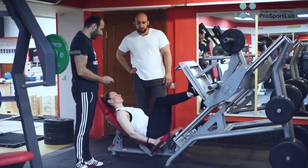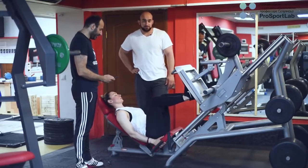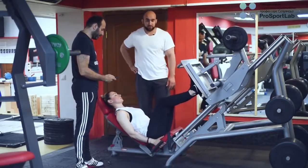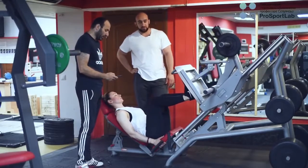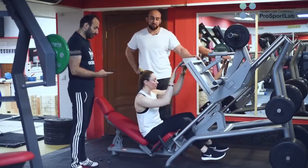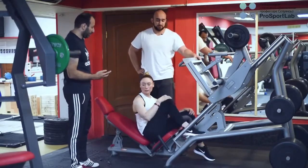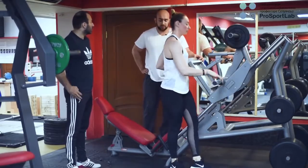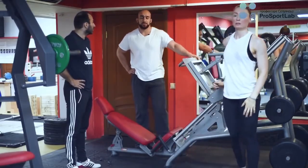Set duration is not limited by 30 seconds. You can do 30, 40, and even 45 seconds. Take a rest. The main point is to get a burning sensation and bear it for a little while. However, the rest interval between sets should always be 30 seconds, not more.